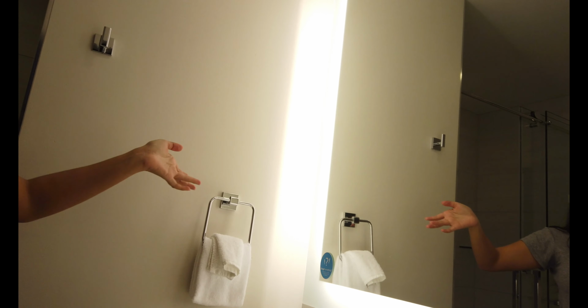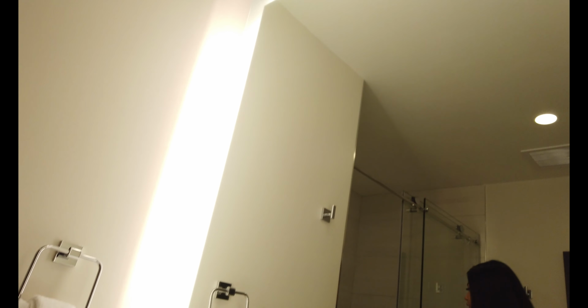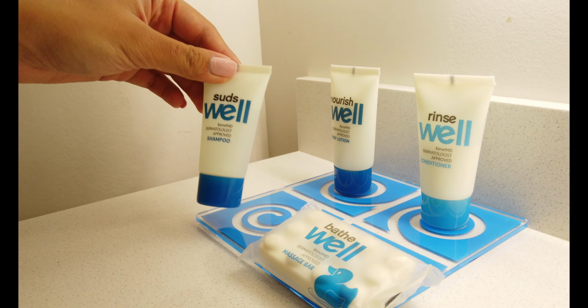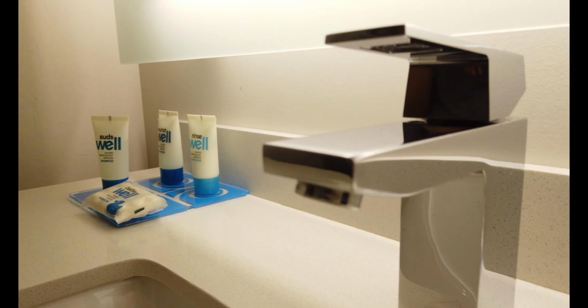And welcome to the bathroom. We have a nice big mirror here, the sink, walk-in shower, pretty spacious. 3 soaps and shampoos, conditioner.